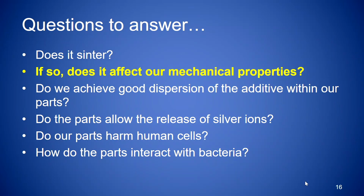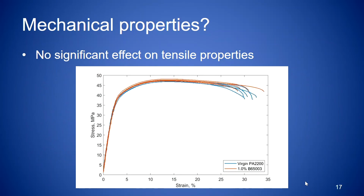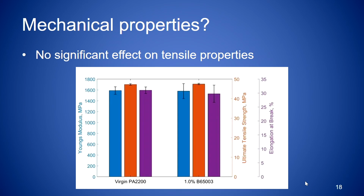So then the next question for us is, do we have any effect on our mechanical properties? And in particular, do we add this material into our polymer and then reduce our mechanical properties in any way, which we'd normally want to avoid? So another bit of good news for us. On this graph here, we've just got the virgin or the standard nylon 12 and the nylon 12 with the additive in it. And you can see those graphs basically all overlap with each other, no difference. And if you want to see the numbers again, these are the main tensile properties that we record, and you can see that we're not showing any significant effect on our properties. So we can say that at these relatively small amounts of the antimicrobial additive, we're not negatively affecting our mechanical properties in that way.